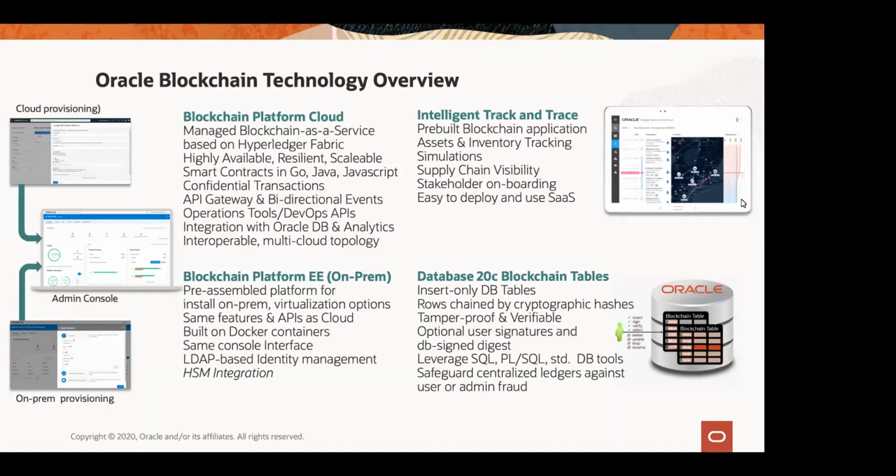Then we also have customers that have said, okay, we really want to establish blockchain technology, but there's just no way blockchain networking will ever work. But I do have a database. And we've got an implementation for that, which is one of our newer releases that's coming, which is blockchain tables. We'll dive into that further as we have time. But right now I'm going to switch it over to Mark.